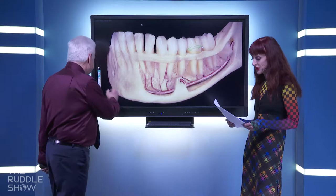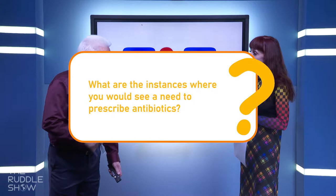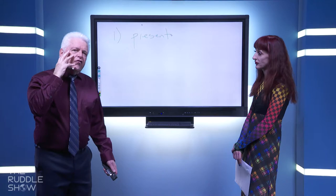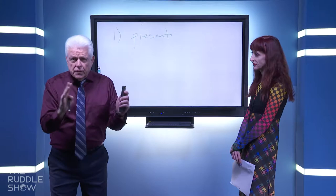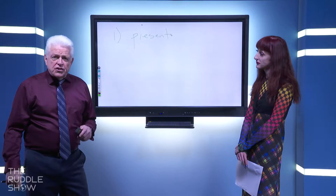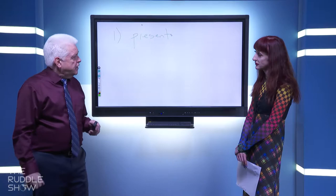What are the instances where you would see a need to prescribe antibiotics? Well, there's maybe three categories on this question and answer. How do they present? So the presentation, how they present. If they come in and they're a little swollen, or maybe before you can see it, the asymmetry bilaterally, maybe they say it's a little full in the nasolabial fold. Women will say right in here. Guys might say just tight, feels tight. Well, those are people that have infections. And if you can do your diagnostics and say that it's endodontic in etiology or origin, then they should be on antibiotics, okay?